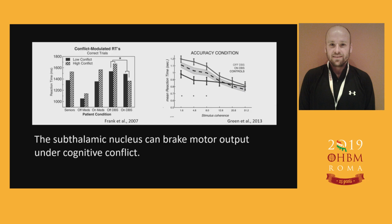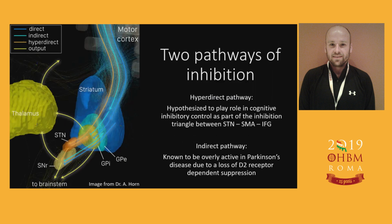And when we're talking about inhibition, a clinician may be talking about something different to what I've introduced on the cognitive side before. And we actually know that the subthalamic nucleus is part of two pathways of inhibition. So the subthalamic nucleus itself is mainly glutamatergic. It projects to the internal pallidum, which is the main output structure of the human basal ganglia. And the internal pallidum is chronically active, chronically inhibiting the thalamus.